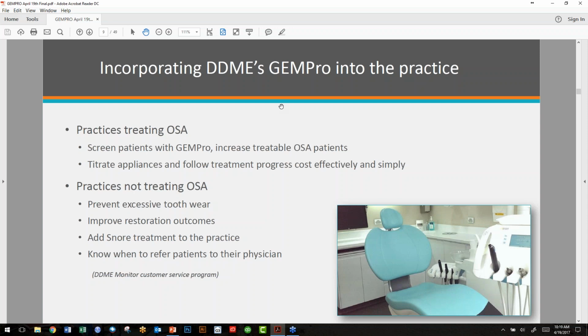A dentist talking to a patient about tooth wear is a very natural conversation. A dentist talking to a patient about sleep apnea is not as natural. So this is a good transition or screener tool to bring patients into your sleep practice. And then the second bullet, which I already mentioned, is you can titrate patients from home. So you send the GEMPro home, and I'll talk in just a moment or two about how you do that.